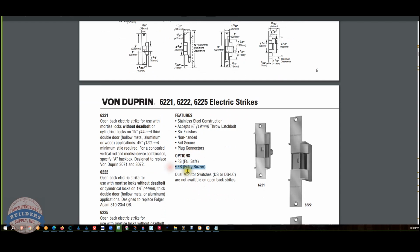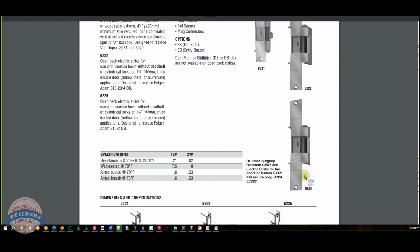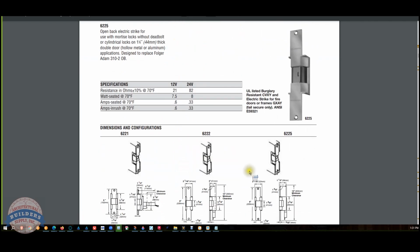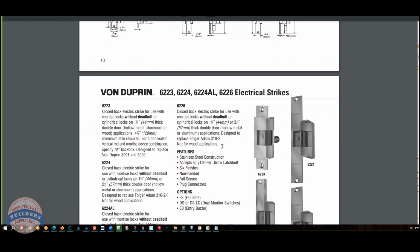With DC, you can have an entry buzzer because some people might want to hear the strike being buzzed. In DC, you won't hear that, so you can add an annunciator. And then you can add switches, like if you want to report back to access control that the keeper is in the closed position or there's a latch bolt present inside of here, so you can add monitoring to it. Great pictures of open back strikes here. That's a lot of information in a very small amount of time.